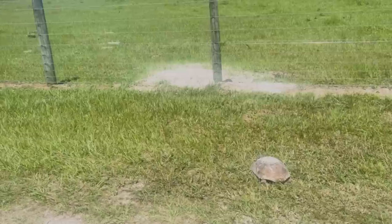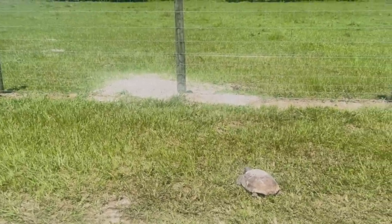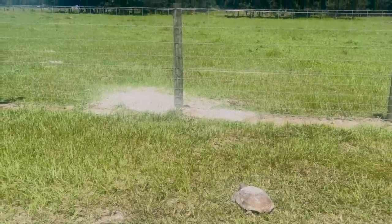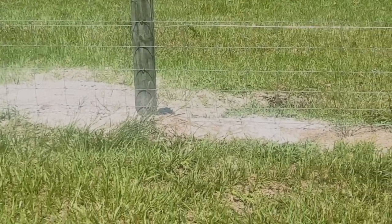So people always ask about these turtles. Well, why don't you just move them? We can't move them, we can't kill them, we can't relocate them. And you see that right there? It goes down underground. They dig these big holes.